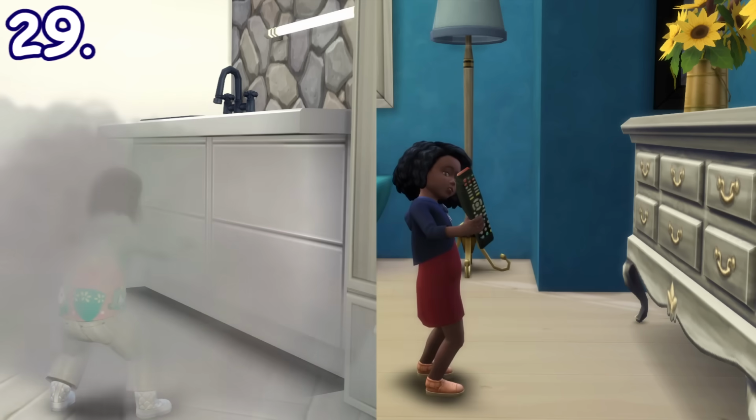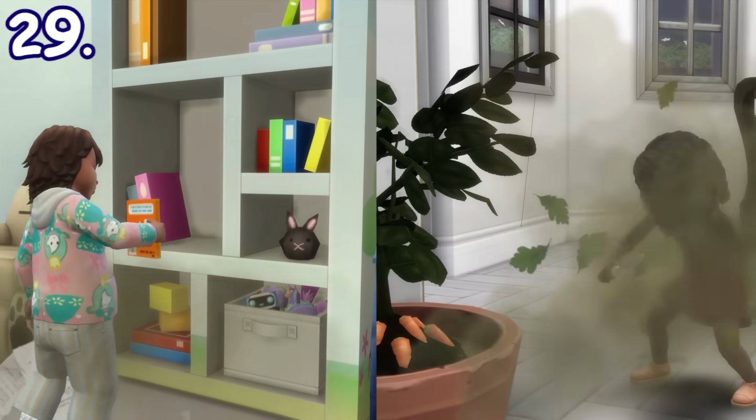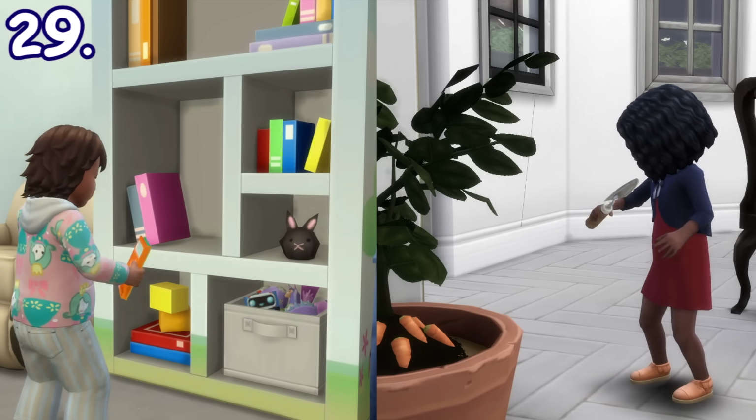Toddlers can play in various objects like counters, dressers, bookcases, plants, and trash bins. You can also find them holding different kinds of objects while playing.